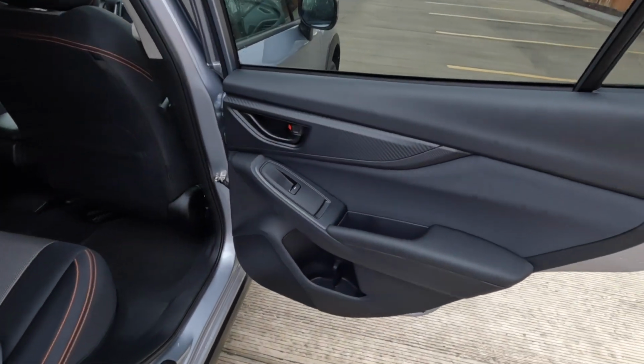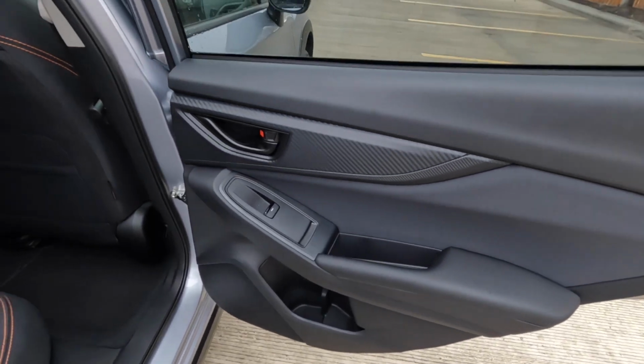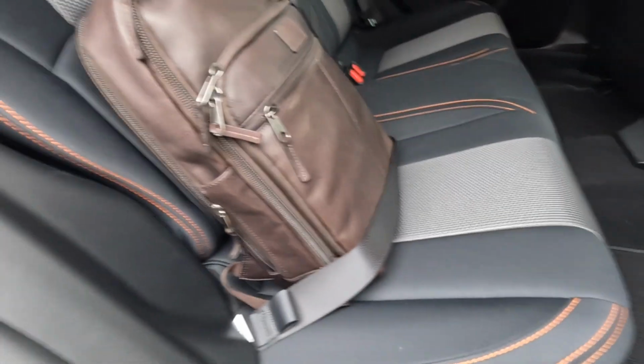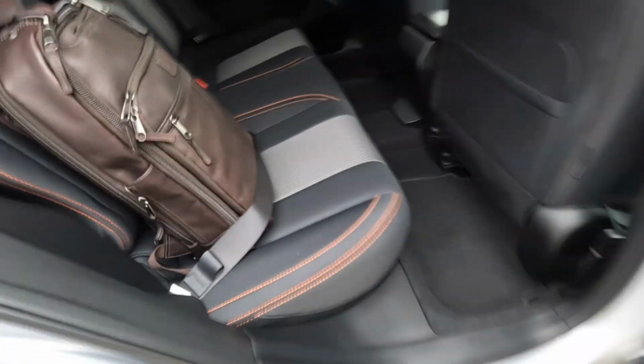Back seat, the door panel looks identical to the other side. You do have that one map pocket that's not divided and pulls out pretty well. And then 5-star crash test overall rating, so we know our backpack's gonna be safe if some sort of kerfuffle were to happen.